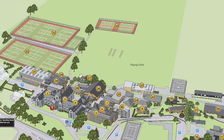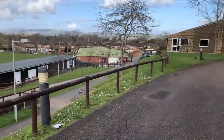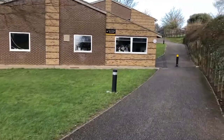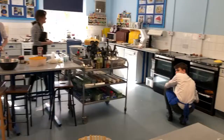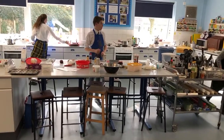Now we're just approaching the design and technology and food and nutrition block. But again, this space is open in the evenings, open at the weekends. So we not only teach the formal qualifications in these subjects, but also have many clubs and activities outside of the classroom time. Hello, it looks like we're just coming actually at the height of activity. I don't know what they're making, but it looks fun.